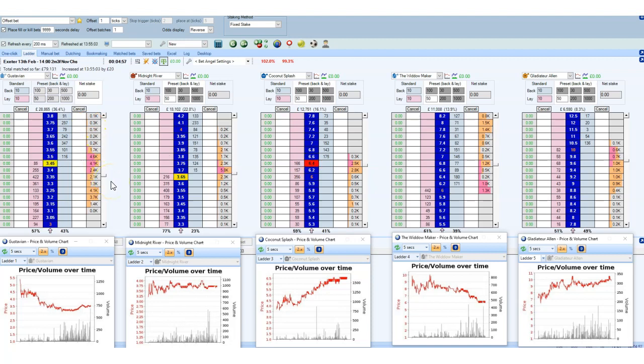Okay guys, so here we are at Exeter, and you can see here the favourite is looking fairly weak. At the top of the range here, it's only got 36% of the market. This one here caught my eye because as I was preparing to record, it came crashing in from 7s down to 6s and so on.